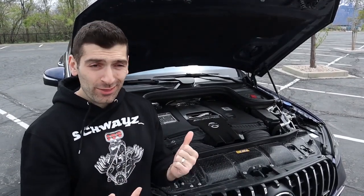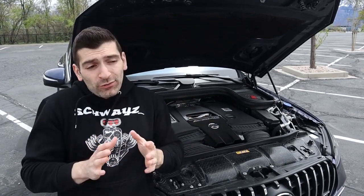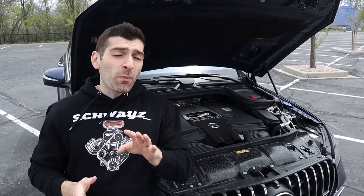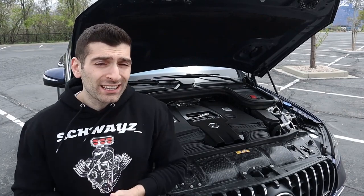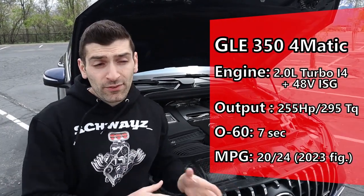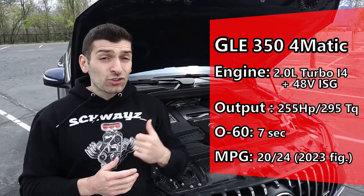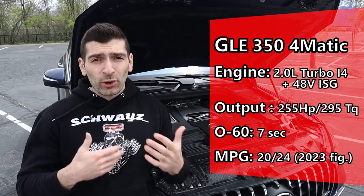But before we talk about the behemoth that's under the hood of this GLE 63, let's talk about all the different options you can get for the 2024 model year for the GLE. Well, starting off, there's actually 6 different powertrains. The first one is the GLE 350. Now, no longer can you get that one in rear-wheel drive. The entire GLE lineup is now 4MATIC, all-wheel drive.